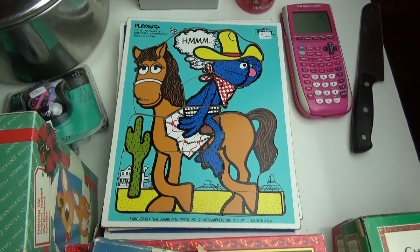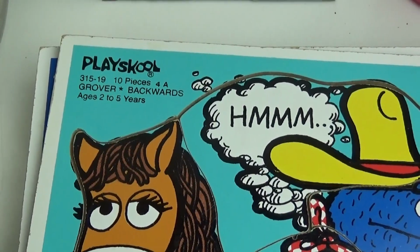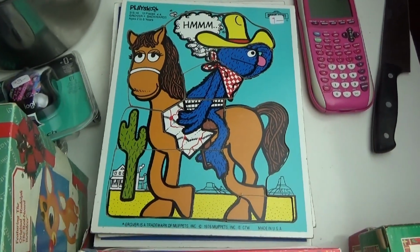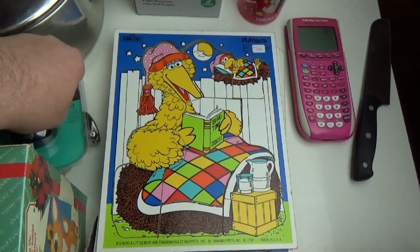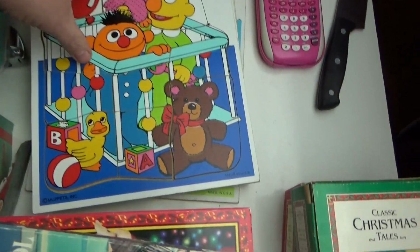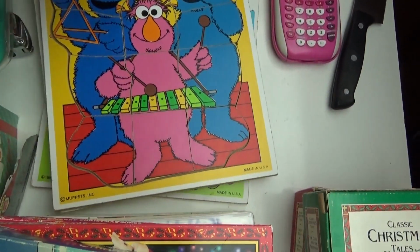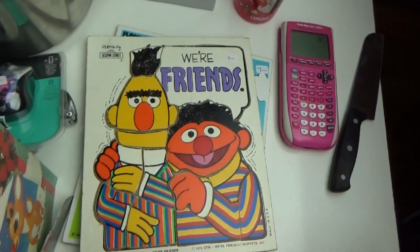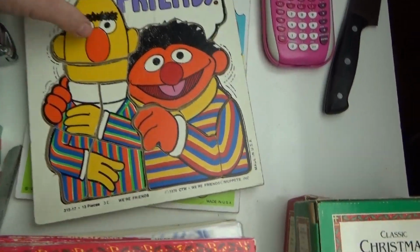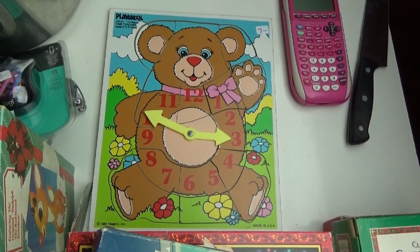The first thing I noticed today when I was in the Salvation Army were these puzzles. They're Playskool puzzles. They're definitely vintage. It looks like they're from the 70s and 80s. You got Elmo. Then there's Big Bird. You got little baby Bert and Ernie. Then you got the Muppets. You got a Bert and Ernie from 1976. These are all made in the USA too. And you got this little guy from 1985. And these were all 85 cents a piece.